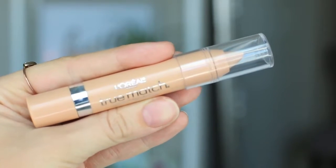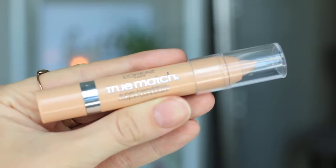For concealer, I used this True Match Stick Concealer, and it was the first time I had ever used this, but it was actually a full coverage concealer, and I was really impressed with how it turned out. I used a shade that actually matched my skin tone perfectly. I think if I were to choose again, I would use one a little bit lighter so that I could highlight underneath my eyes and the high points of the face a little bit more. But I applied this all over the face and blended it out with the Beauty Blender, and it actually had a really nice finish. I was really impressed with this concealer.